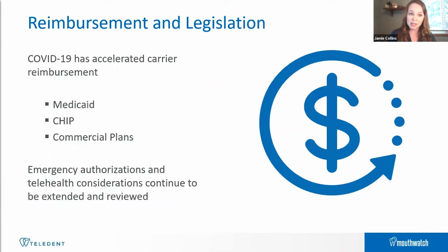Reimbursement, we talked about legislation. Reimbursement has been accelerated as well with COVID. Dental companies are recognizing the benefits of teledentistry, the cost savings to them for preventative care, and how that comes forth. So whether it is Medicaid or commercial plans, third-party payers, the Deltas, Cignas, Emeritus, they're all starting to cover teledentistry in addition to your evaluation code.